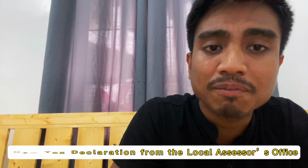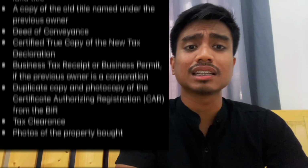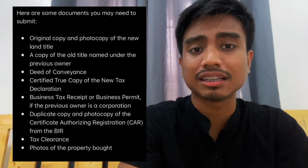Do not forget this step. And with the new title acquired from the Registry of Deeds, you can now secure a new tax declaration certificate from the assessor's office. The new owner should pay all the assessment fees under the new tax declaration.